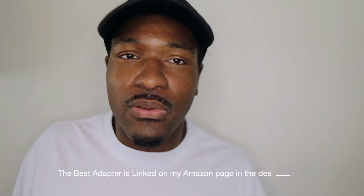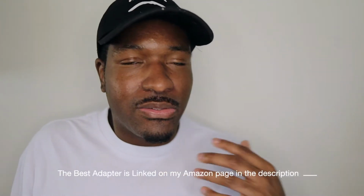Now, this tip is obvious, but make sure that you have a universal power adapter or international power adapter. You need to charge your electronics. You need to have your phone charged and all that stuff. And you just need to make sure you have it. So let's go on to the next tip.